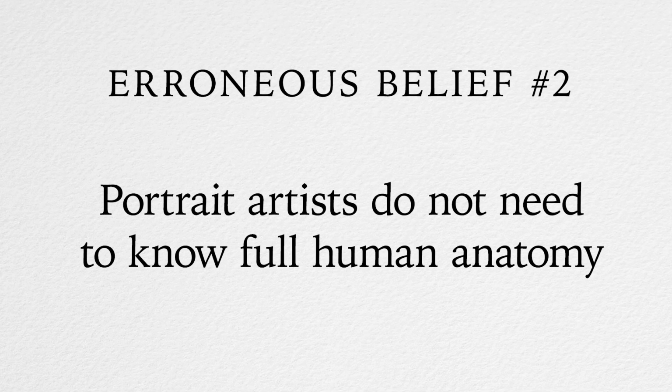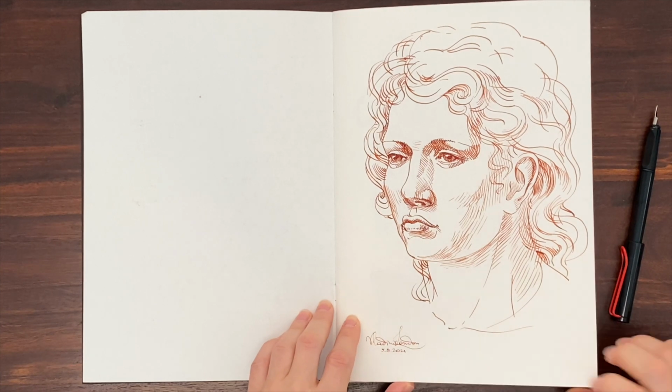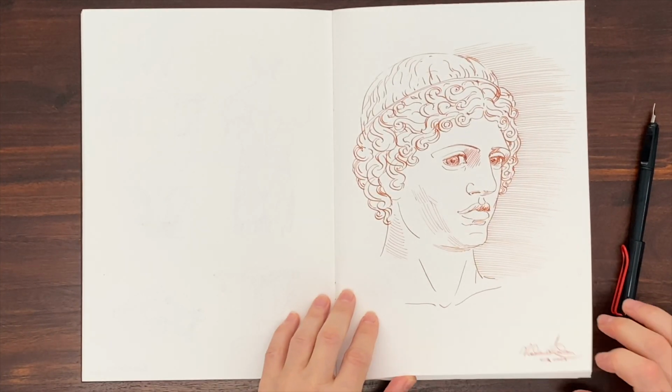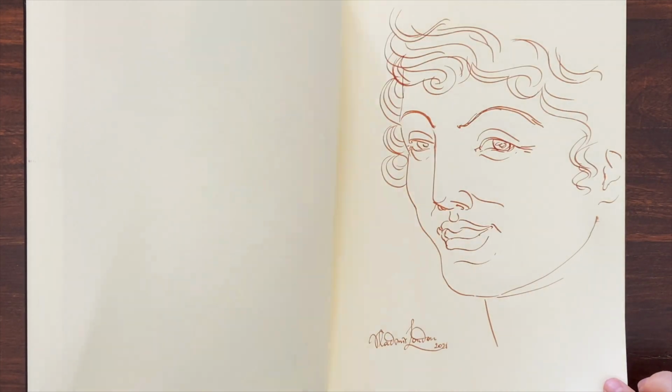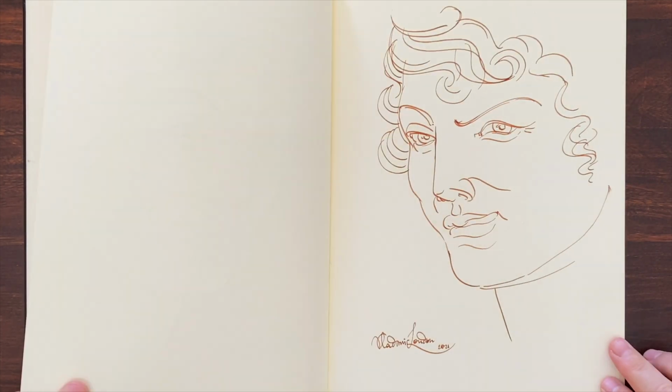Erroneous belief number 2. Portrait artists do not need to know full human anatomy. If you draw and paint portraits only, you still need to know the anatomy of the entire body, not just the head. One day, you might want to include the model's neck and shoulders, or their hands. Even the most perfect painted face would not look good if it is incorrectly connected to the body.